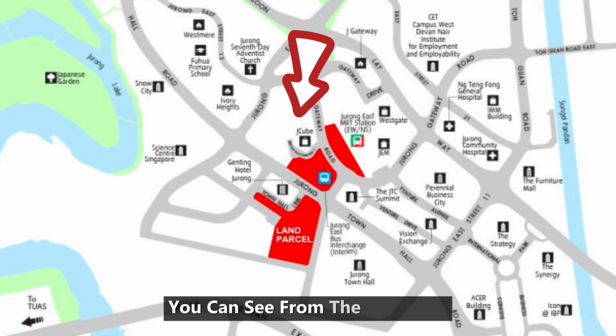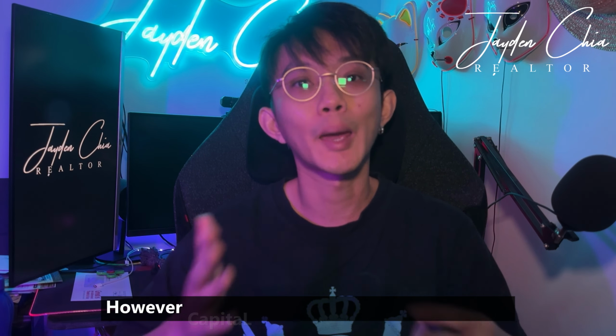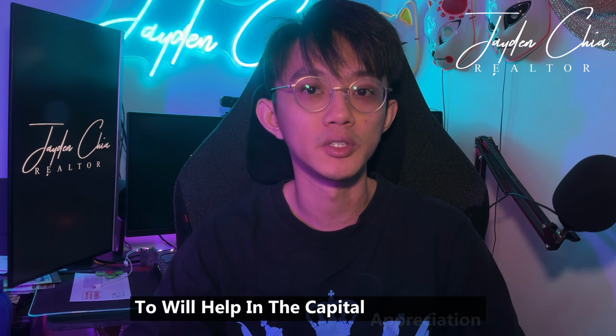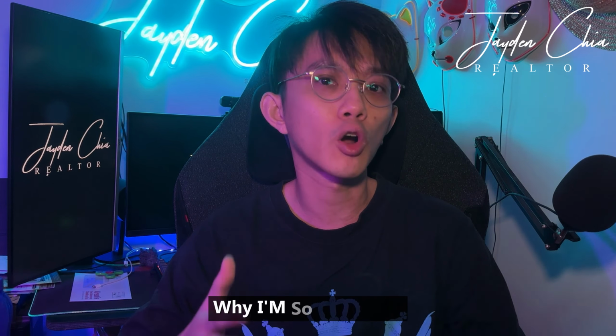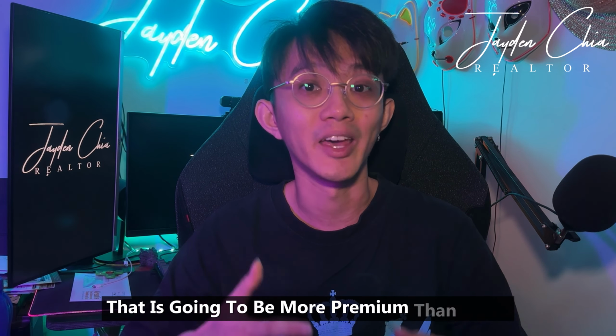You can see from the URA map that there are supposed to be 3 plots of white sites of government land sales. However, CapitaLand is smart enough to cut the queue so that the 3 other plots of land will help in the capital appreciation. Being the first project in 10 years to kickstart the Jurong Gateway planning zone, the pricing I believe will be the most attractive. I will let you guys know in a while why I'm so confident about the other 3 plots of land that are going to be more premium than Jayden.